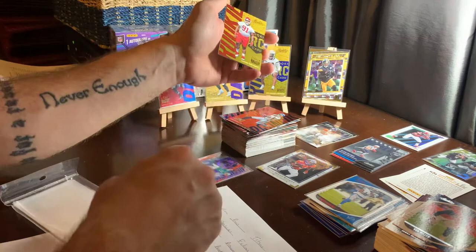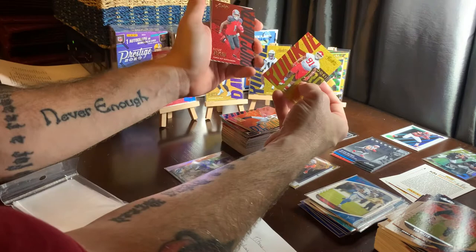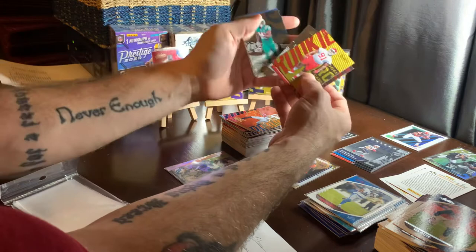Then we have a Derek Nnadi for the Chiefs, rookie. DeSean Jackson, Buccaneers. Jared Goff, Rams. Bilal Powell, Jets. Marvin Jones Jr., Lions.